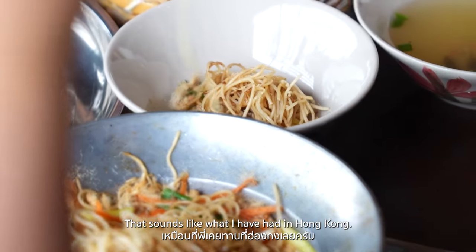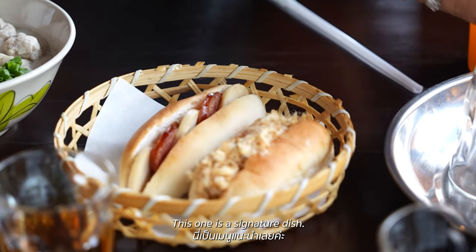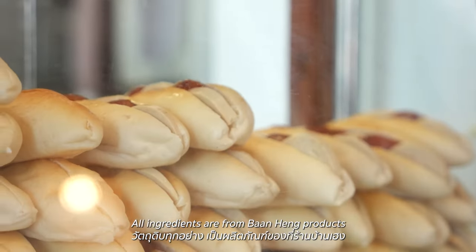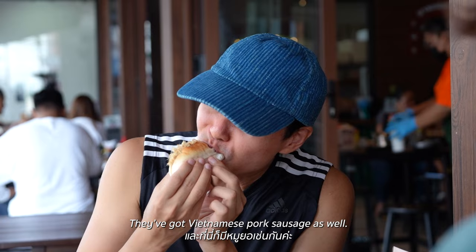Going to order the chow mein as well. It actually is the Chinese. Oh, sounds like what I've had in Hong Kong. Yeah, should be something similar to that. How about this bread? And this one is very signature. The shredded pork. Yeah, they're all ingredients, especially from Baan Heng products.